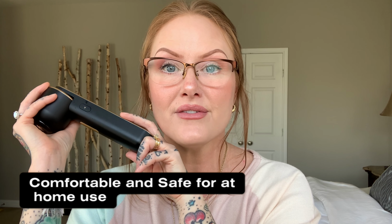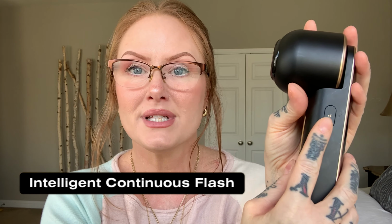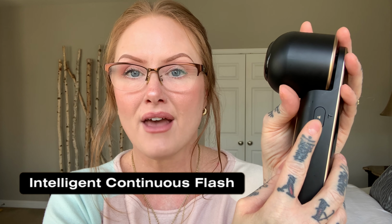Another positive that I like about this device is it has an intelligent continuous flash. So instead of having to push this every single time you want a pulse of light, you hold it down for 2 seconds, release it, and it's going to continuously flash for you. I feel that this makes handling this device a whole lot easier.